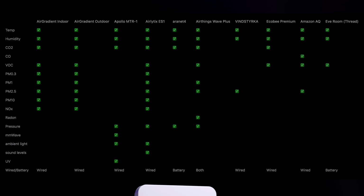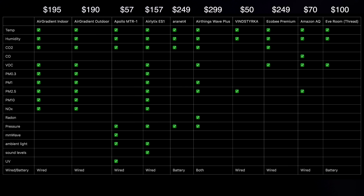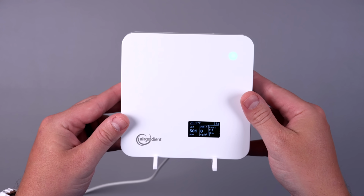Alright, here's a table of all the sensors and what they can detect. Pause if you want to look at it longer, and all of them except for the Amazon sensor integrate nicely into Home Assistant. If I had to recommend one sensor overall, that's tough, but I would go with the Air Gradient. There's a couple of reasons why.